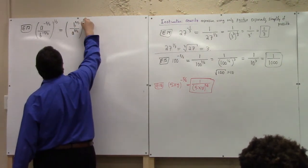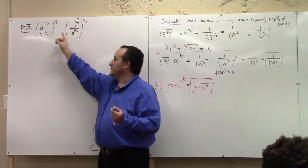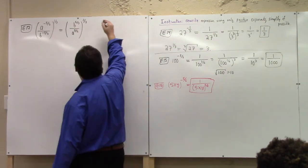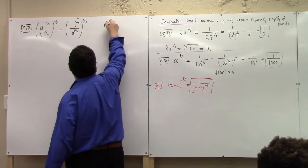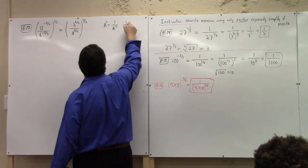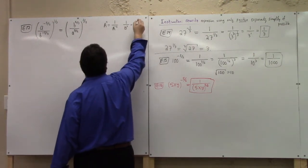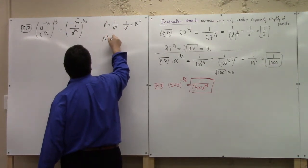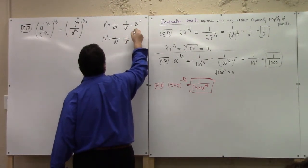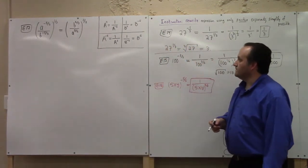So what did I do there? Do you see how I moved the thing upstairs, downstairs, but changed the sign of the exponent? And likewise, I moved the thing downstairs, upstairs, but changed the sign of the exponent. So I'm using two things, really. If you have a to the minus s, that's equal to 1 over a to the s. And likewise, 1 over b to the minus s equals b to the s. These are different algebra shortcuts that you can use. Sorry, my s's are so horrible.